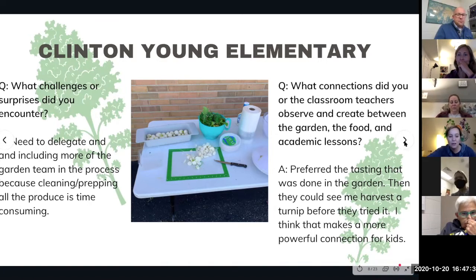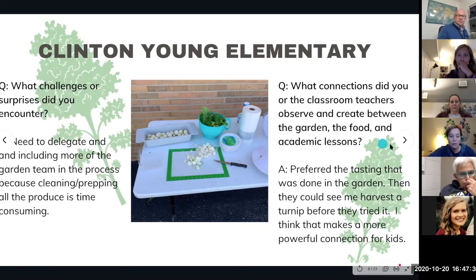Thank you, Andy, for sharing that experience and those pictures. And that's the garden kit, which all of you should have. If you need another salad spinner, let us know.